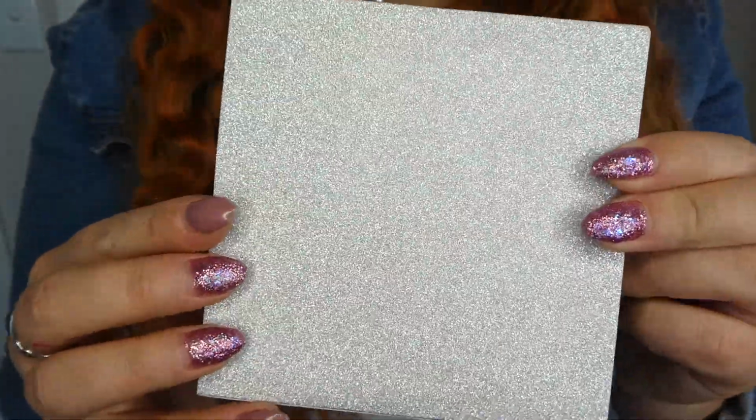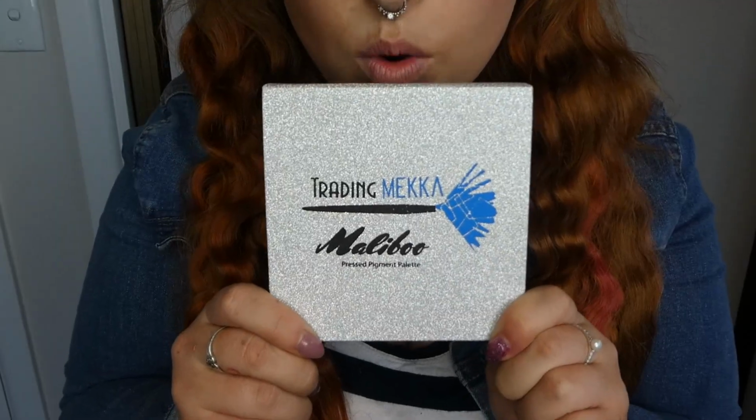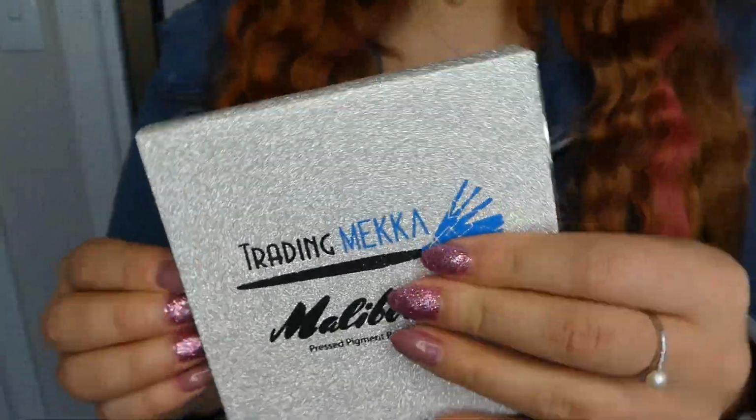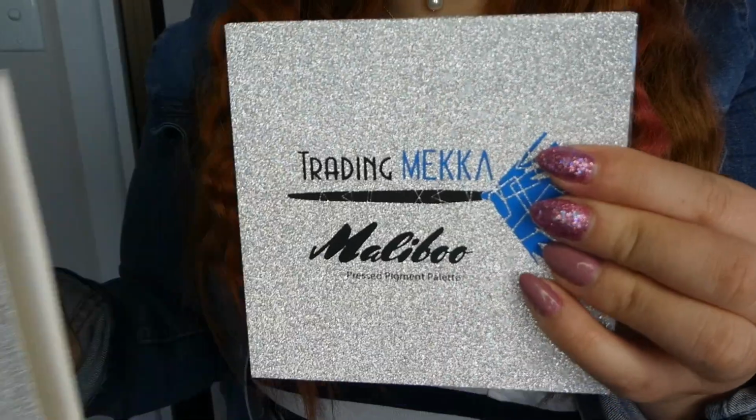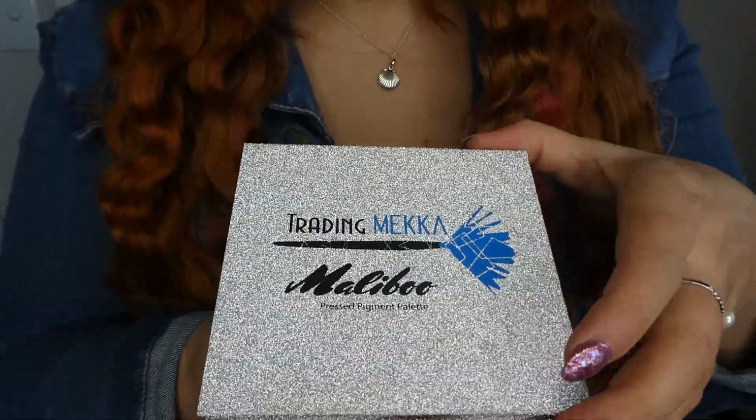I haven't swatched this or anything yet, but if you look at it, it's just so pretty. I love the glitter texture on it. It's just so incredibly pretty. So this retails for $15 US. Woo. And it is vegan and cruelty free. So it comes in the slip cover. So let me pull her off there, and then let's open her up.